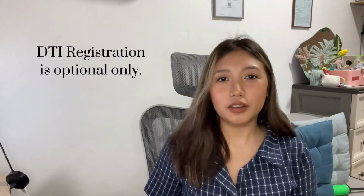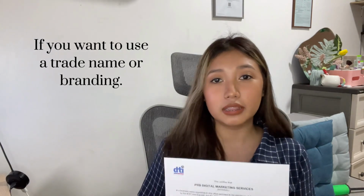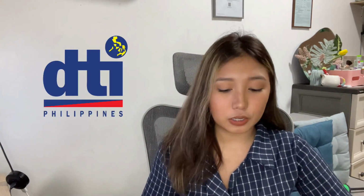Ayan. So, speaking of DTI, ito yung pang-9 na requirements natin. But take note that this is optional. DTI registration is optional, only if you want to have your trade name or branding. And sobrang dali na lang kumuha ng DTI ngayon. I think less than 5 minutes may DTI certificate ka na. So, ito lang po yung katunayan na niregister ninyo yung business name ninyo. Ibig sabihin, wala kayong kaparehas at inyo itong business name na ito.